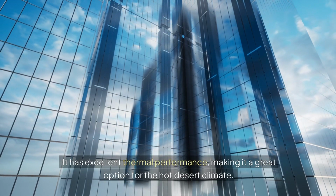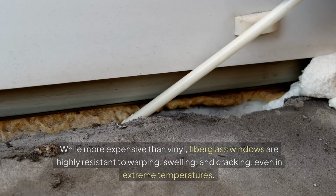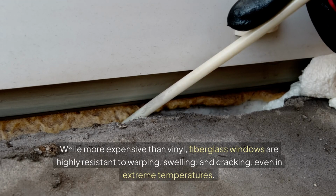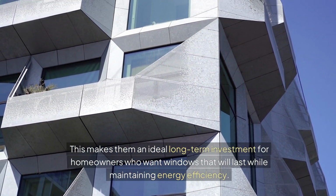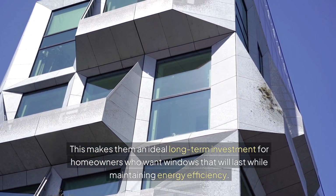Fiberglass windows. Fiberglass is a highly durable and energy-efficient material. It has excellent thermal performance, making it a great option for the hot desert climate. While more expensive than vinyl, fiberglass windows are highly resistant to warping, swelling, and cracking, even in extreme temperatures. This makes them an ideal long-term investment for homeowners who want windows that will last while maintaining energy efficiency.